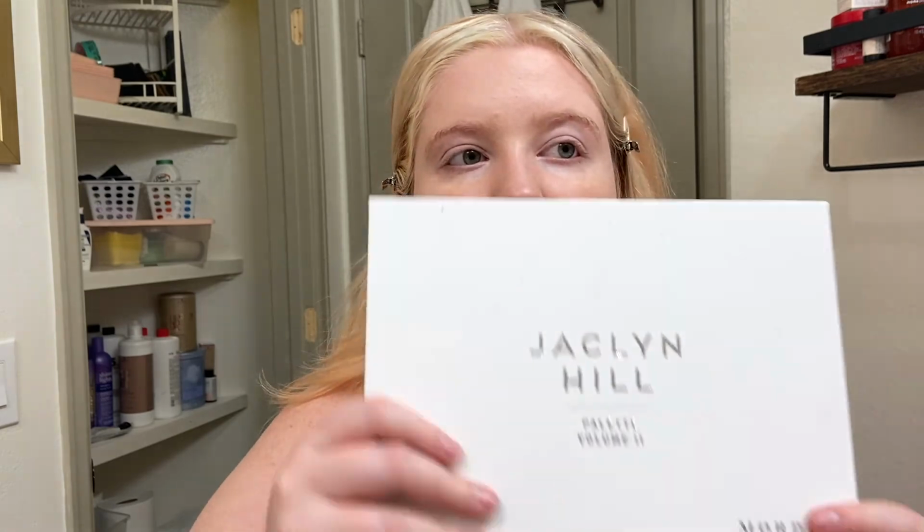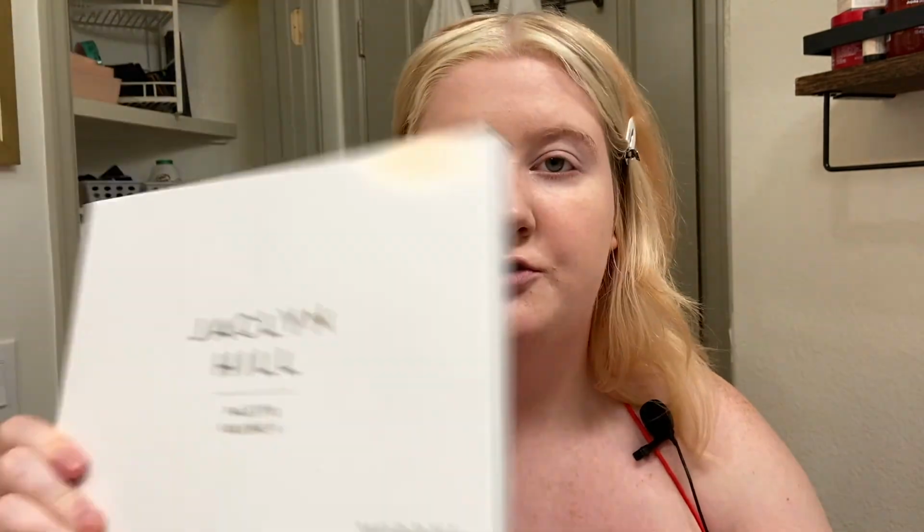Alright, probably I'll stop here with the face and go into my eyes. Usually my eyes lately have been the most simple. I'll throw bronzer in them and call that an eye look. But today I thought I'd bring out my Jaclyn Hill Volume 2 palette. I got this when it was on sale, I think for like 20 bucks, and I have used it once. So I figure we'll go back in and use this.